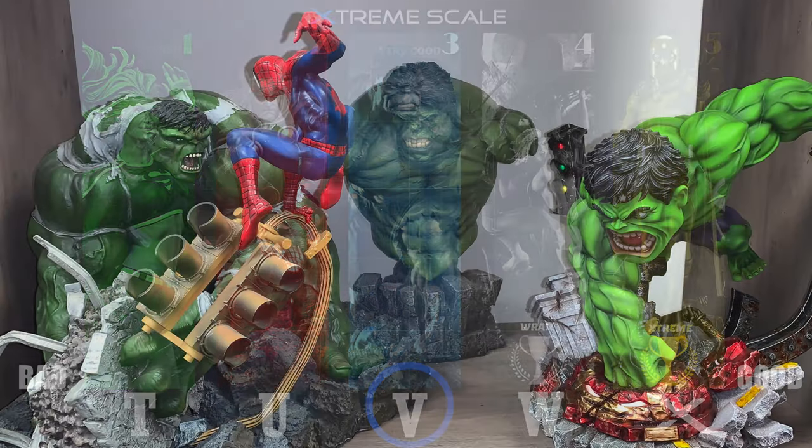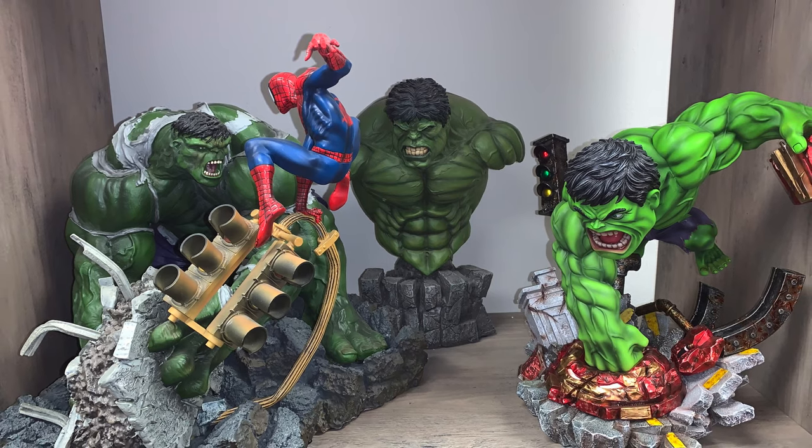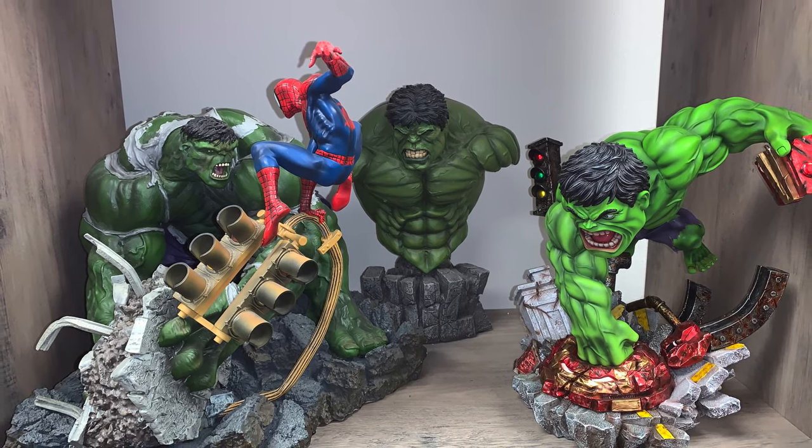Right here is a picture of him with some other Hulk pieces in the office. And if you've seen the office tour, you'll know exactly where this is at.